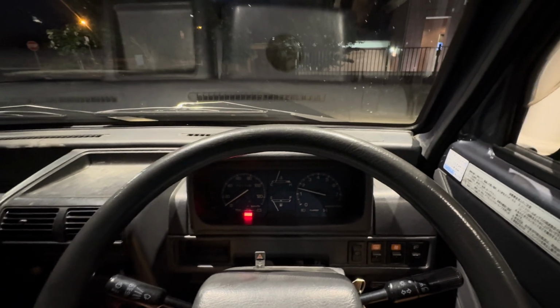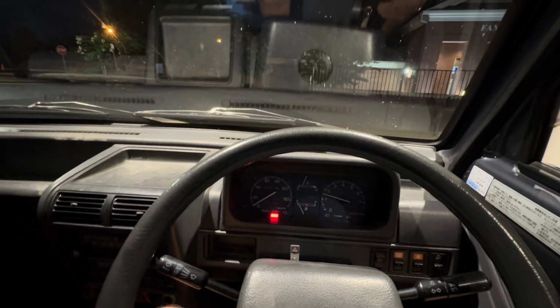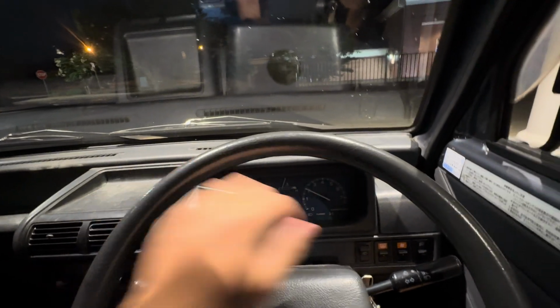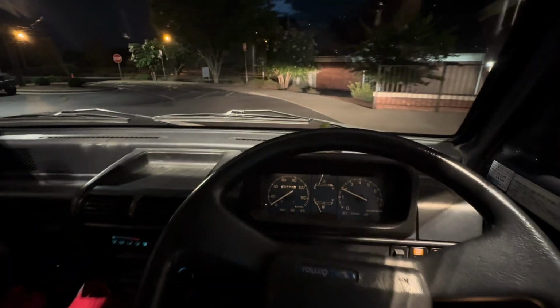Yeah, great little van. And yeah, idle's great, drives great, all that. Like I said, no AC, but it does have a fan. Clutch feels great. The fan blows very hard, which is nice, but without further ado, we'll go ahead, we'll turn our headlights on, and we'll give this thing a little drive.